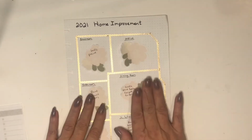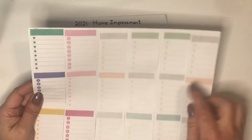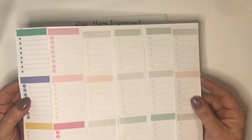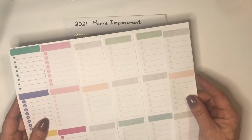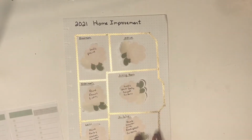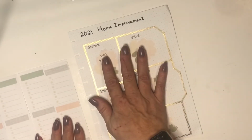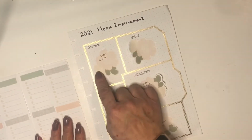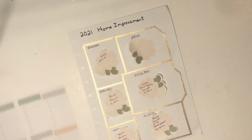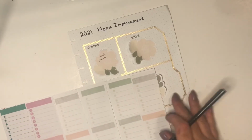Obviously, I don't want to keep these post-it notes because over time, they'll get less sticky, they'll get bent, they could fall off. So I pulled out these checklist boxes, and I believe these may have been from one of the Happy Planner sticker rolls that came out a few years ago. I thought these would be a great way to transfer information onto here and would hold up a little bit better than the post-it notes. So I'll show you what I had in mind.